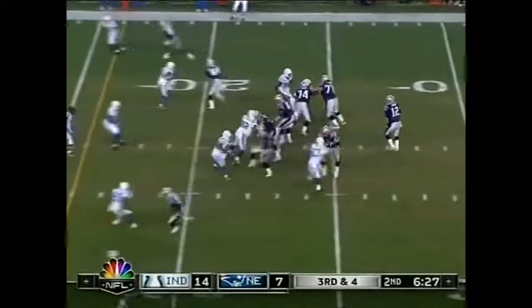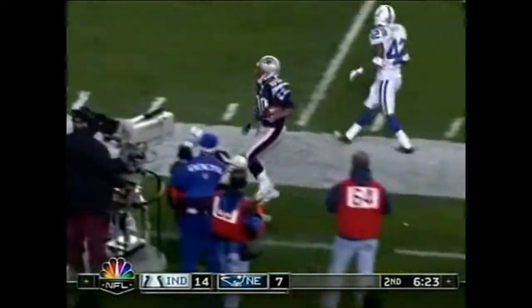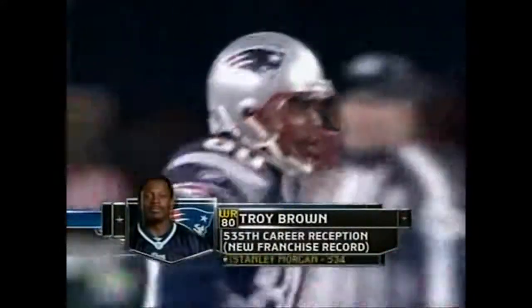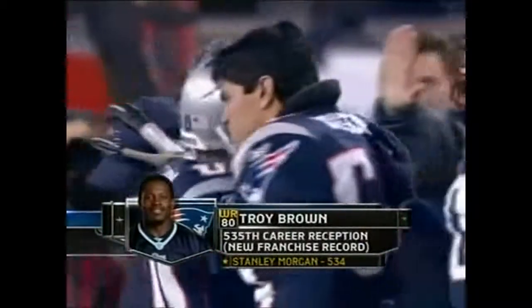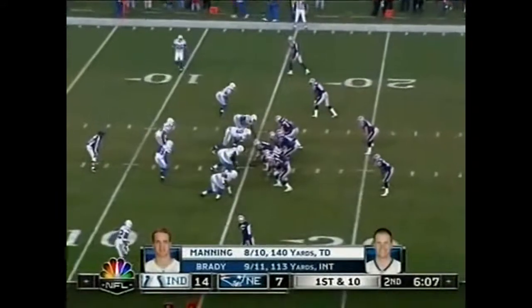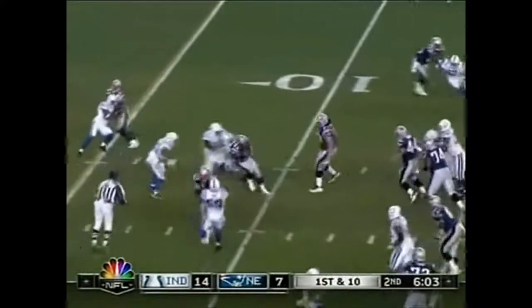Defense in Tampa. 3rd down and 4. Brady slings it to the outside. That's going to be a first down and a brand new record for Troy Brown, who has now caught more passes than any Patriot in history, eclipsing the mark held by Stanley Morgan. 535 catches for Troy Brown, who's been a Pat since 1993. And he's gone from the 5th wide receiver and defensive back to the starting wide receiver again.